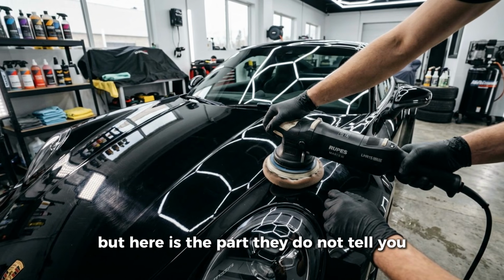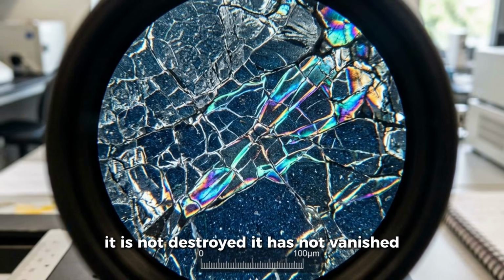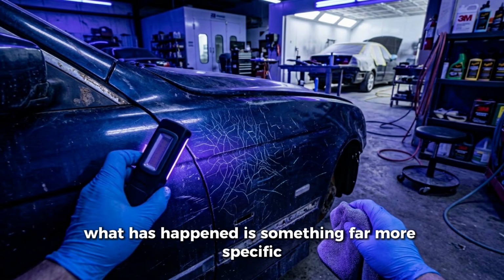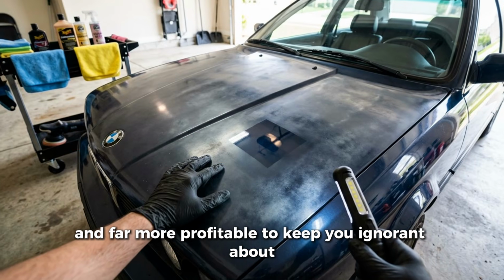But here is the part they do not tell you. The clear coat is not gone. It is not destroyed. It has not vanished. It is still there, every single molecule of it. What has happened is something far more specific, far more fixable, and far more profitable to keep you ignorant about.